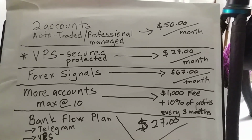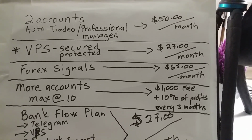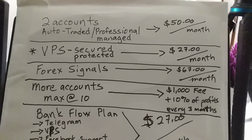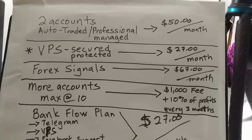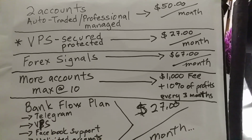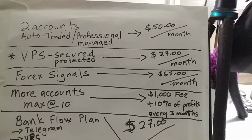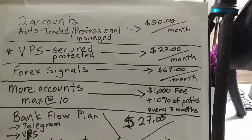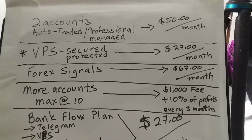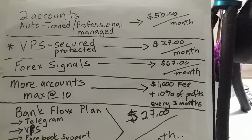And of course, we're not done yet. If you want the signals, the Forex signals itself is a $67 retail value. And then, of course, as you make more money, you feel a little bit stifled. You don't want to be hampered with only 2 accounts. So I would allow you to get up to 10 accounts. But here's the caveat for that. If you want more accounts and for me to manage or babysit your accounts, it would cost you a $1,000 fee to get me interested, and 10% of all the other 8 accounts, up to 8 accounts, every 3 months.